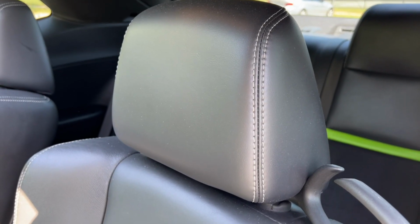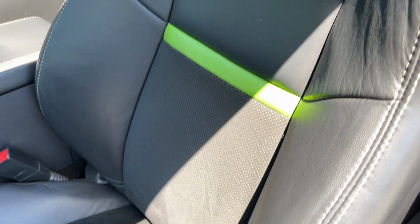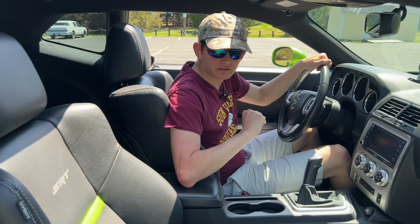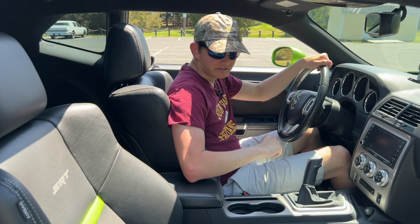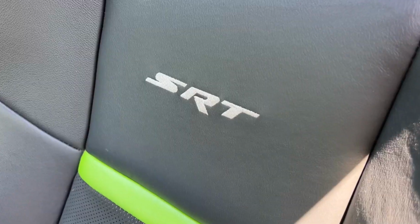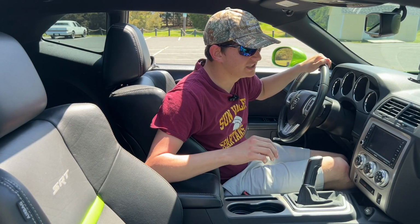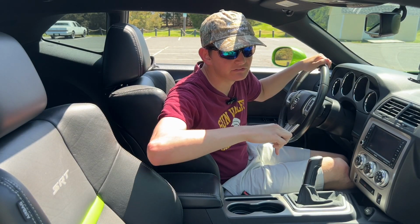And the seats, they feel amazing. They're leather, but they're nice, thickly bolstered. They're designed to really hold you in place whenever you're going around corners really, really fast. And of course, on those seats you have the SRT badge with a little bit of green on them. They just bring a little bit more texture from the exterior into the interior.